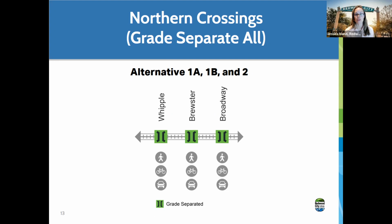In this slide, we're illustrating what is being proposed at the northern 3 crossings. For all 3 remaining alternatives being considered, the railroad tracks would be elevated above Whipple, Brewster, and Broadway, and the crossings would be open to all users. Now I'll describe the options for the southern crossings at Maple, Main, and Chestnut Streets.